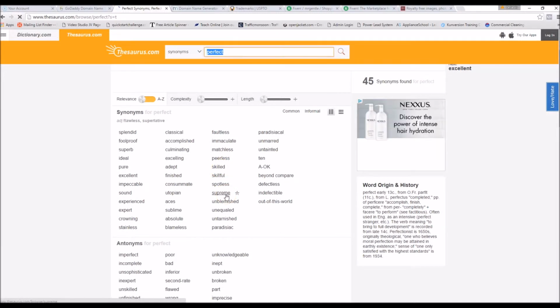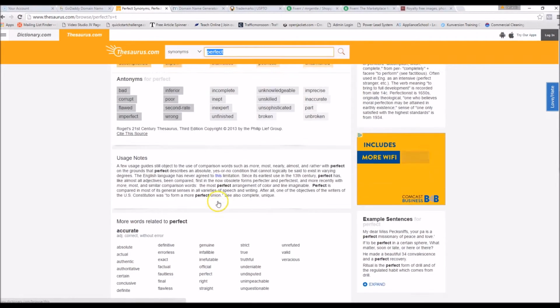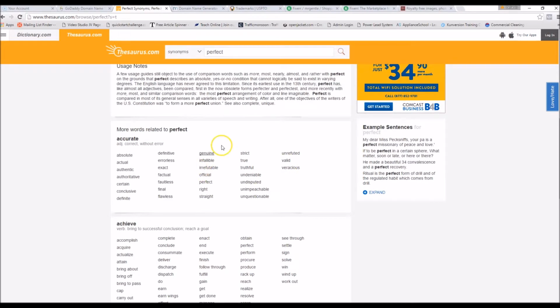Supreme Collection, that's pretty good. Absolute Collection, it's okay. Expert Collection, Pure Collection. And you just keep going until you find something, and you have to use your own imagination, your own vision. That's something that can't be taught. This is a brainstorming exercise, and I'll show you how I come up with good branding and good domain names. So for some reason, when I saw flawless, I knew this was the word. This is what I like. This is what I can brand. This is what I stand for. I love it. So out of all these different words, that's the one I like the most.